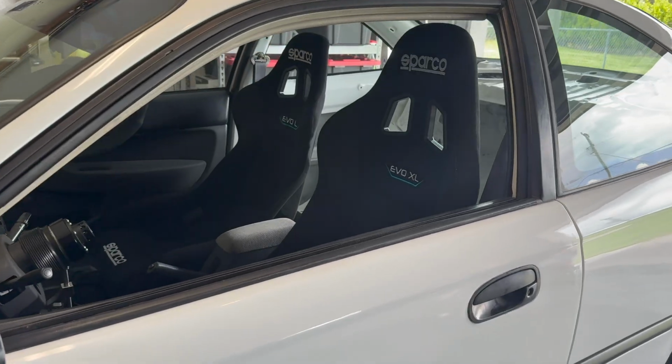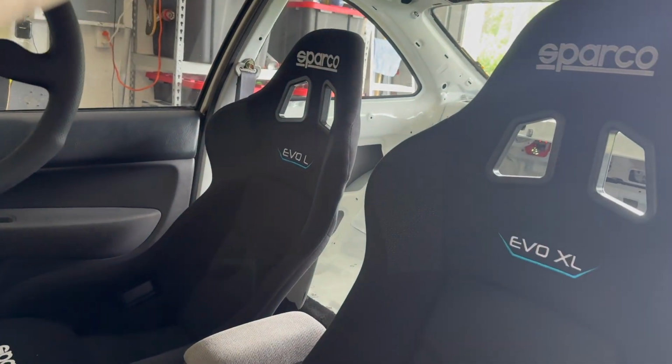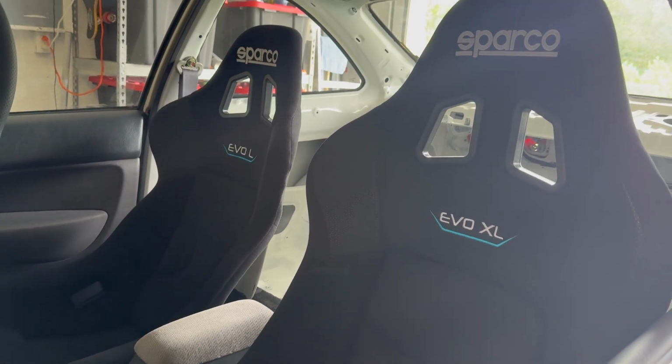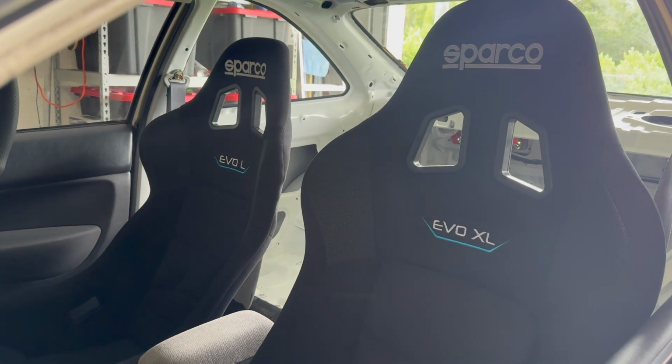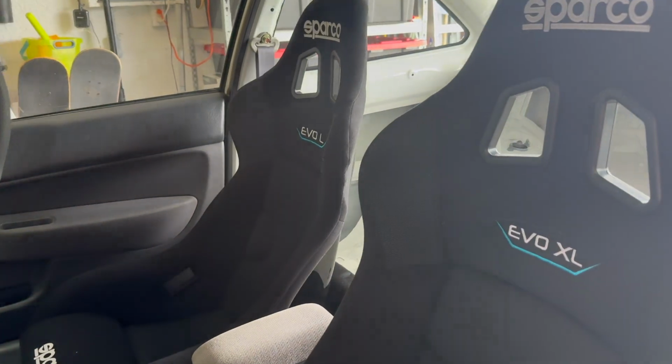So there we have it. We finally got both seats in. One is significantly bigger than the other. Just kind of sucks. I'm very into symmetrical. They're both Sparco. They're both the same seats, except the passenger one is the large. This is the extra large one.